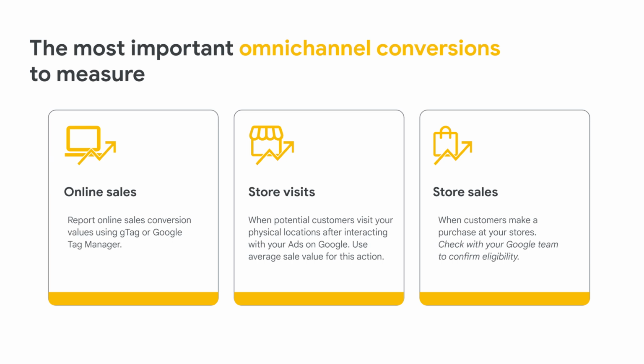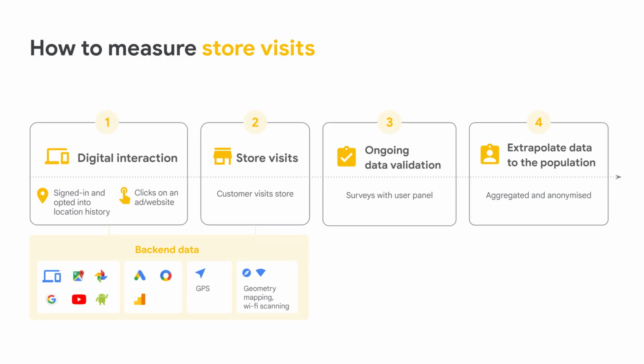How do store visits get measured? When a customer is signed in and opted into location history, we can attribute their click on an ad to their store visit. You can then use surveys to validate that data and then extrapolate this data to the population with aggregated, anonymized data. And how do store sales get measured?